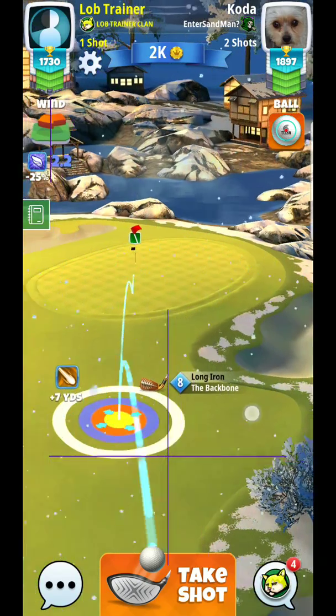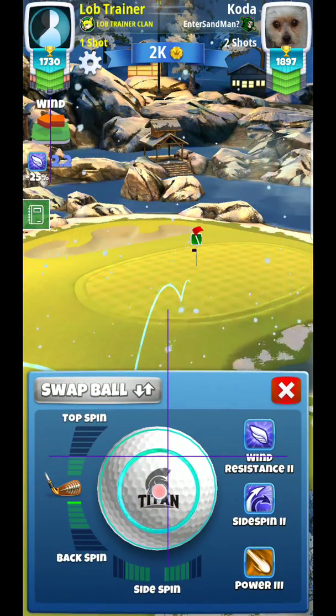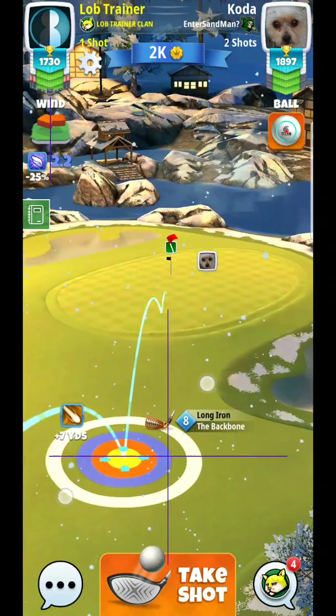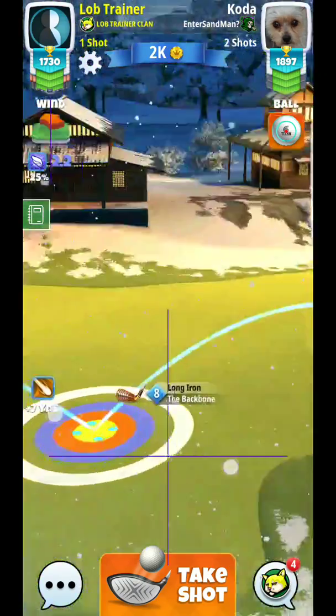So you can see I'm changing the +8 to +7. And then maybe can use 1 backspin. But I would say no more than that. You can see with my ball guide how short I have it. I'm just essentially putting this right on the hole.